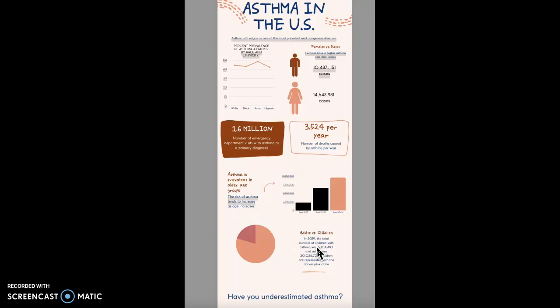Throughout the entirety of my infographic, I used horizontal alignment, which means the elements are arranged relative to a horizontal line.